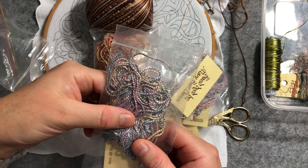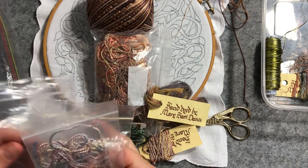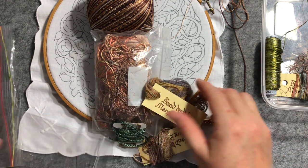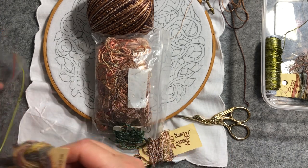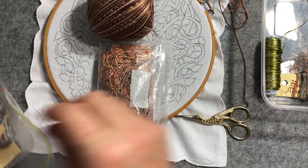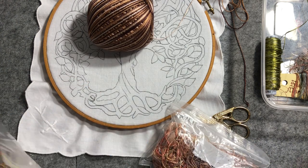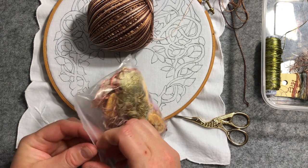And I've got these ones, but they're way too thick, I think, so they can go back into the mix for another day. I've got these wool ones, but I don't think I want the texture of wool for this. That again is too thick. So let's have a look what else is in this bag.